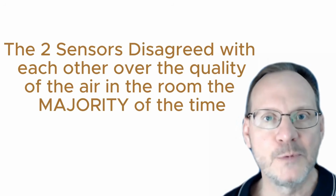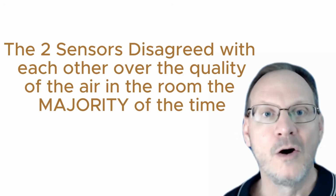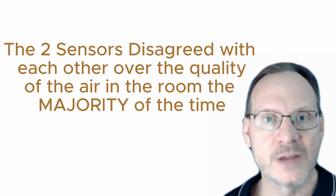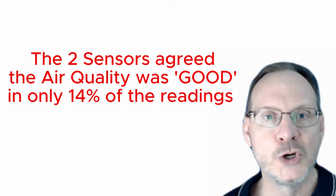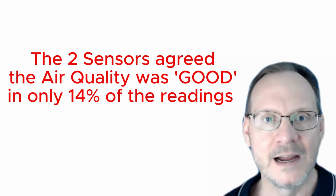Based on our simple test here, the majority of times, the two solutions conflicted with each other on what they considered to be good air quality in the hotel room. Only one time out of 7 readings did the two sensors agree with each other and say the room possessed good air quality. So they agreed with each other only 14% of the time that I checked them.